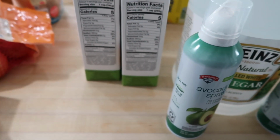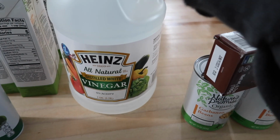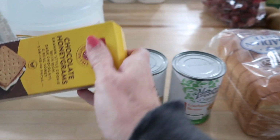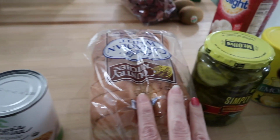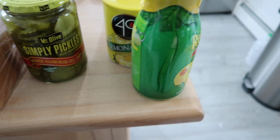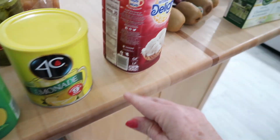Coming over here, I have some avocado spray oil, and then of course, I got a second one because we're always running out. I got some white vinegar that we use in the dishwasher. And then my daughter Rachel also loves these chocolate honey grams whenever we have s'mores because she can't eat the regular ones. Garbanzo beans, bread, pickles for me, my dill pickles. I eat tons of pickles. And then also we live on lemon.